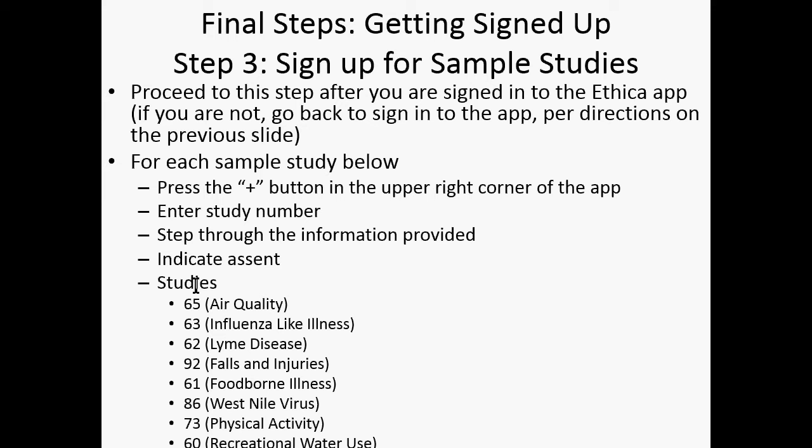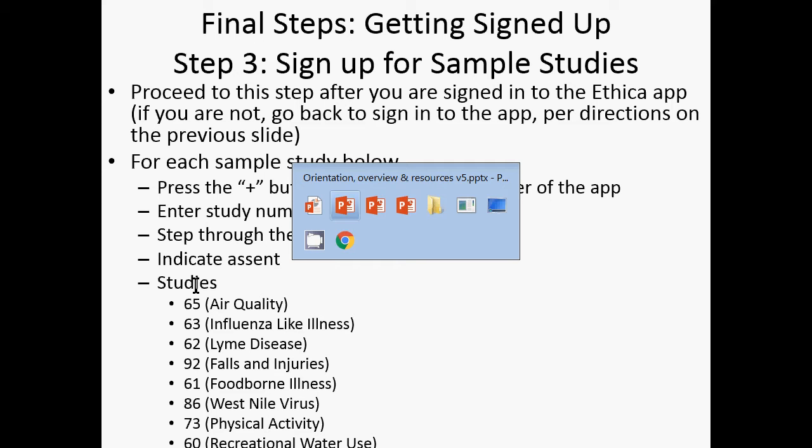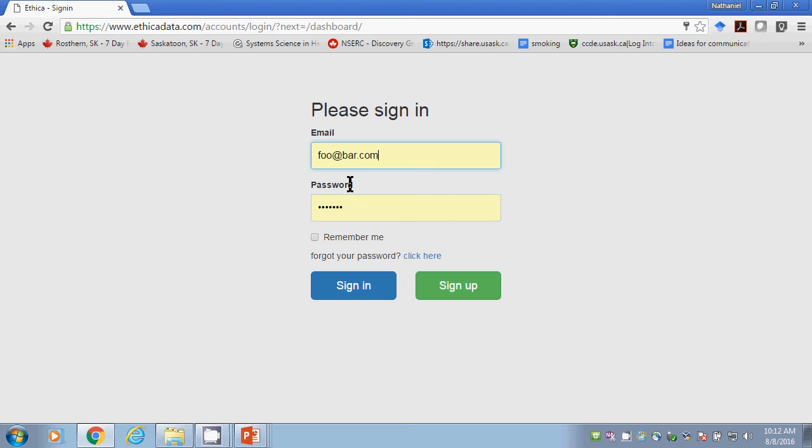Okay, ladies and gentlemen, next I'd like you to go back to the Ethica Data website. You recall this? Now, Mohammed, did you add the esteemed member at fouetbar.com? I believe so. Okay. Ladies and gentlemen, you should be able to go back to this dashboard, enter the email and password that you had used, and then you should be able to sign in. Here we go. And you should be able to see the sample studies on the left-hand side.